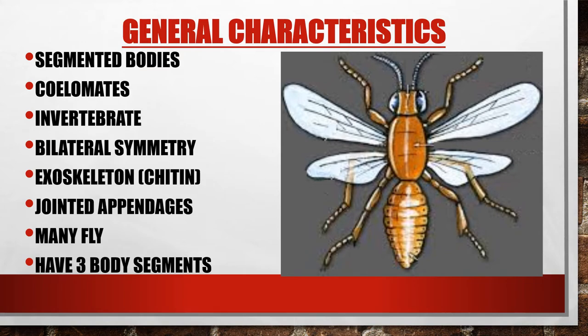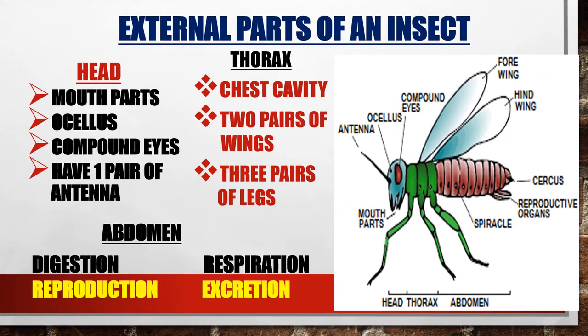Although many of them can fly, we do have some that do not fly. The three main parts, as we have just been mentioning, are the head, the thorax, and the abdomen. It is on the head where you find the mouth parts, for obvious purposes, for ingestion of food. Of course, the mouth parts may also have other uses, such as defense or making nests.